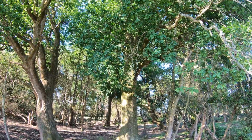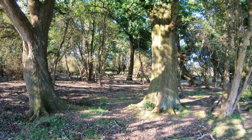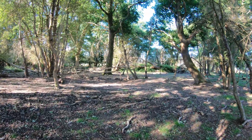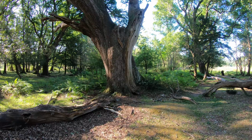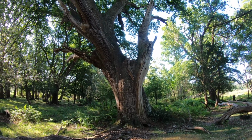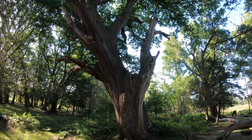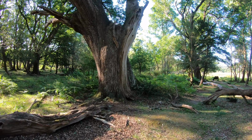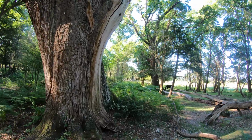Wonderful old ladies. But there's one I want to show you in particular, which I think is in the centre. So let's see if we can find it. And this is what I was looking for. This wonderful old lady is one of the, I'd say, top 20 oak trees in the New Forest. And this one's called the Withybed Oak, and it's probably about 6 meters in girth, I should imagine.